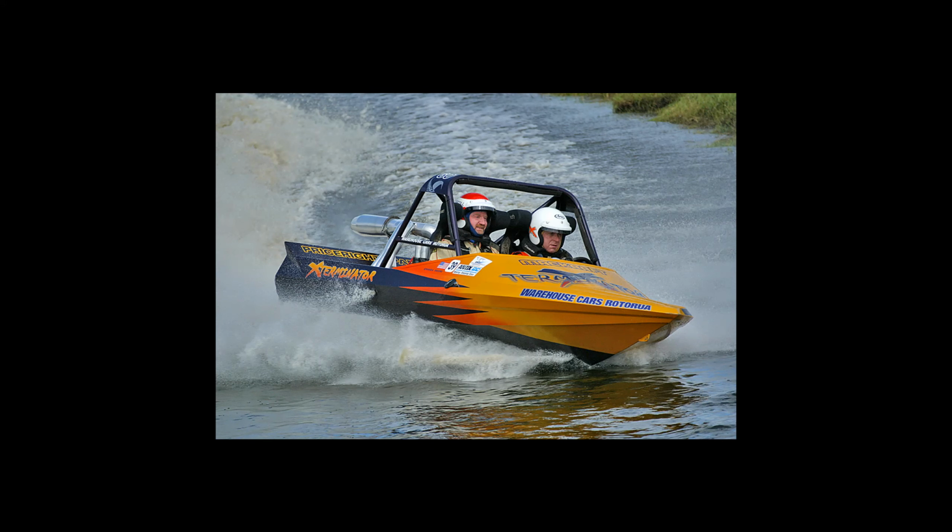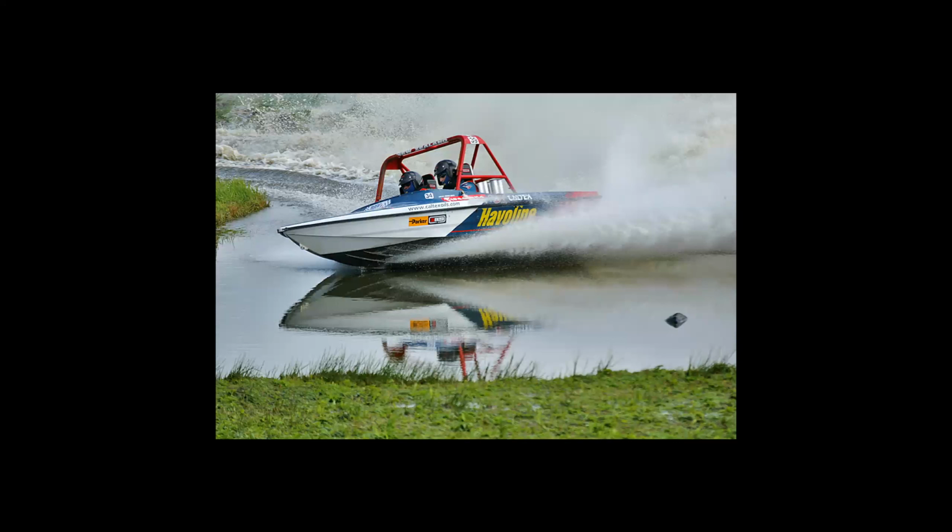It's pretty damned exciting. Only one boat on the water at any one time. The water's a foot to 18 inches deep. An average lap of the course is under a minute, 45 to 50 seconds. And in that period, they will do at least 30 turns of more than 90 degrees. So it is full on, absolutely amazing.